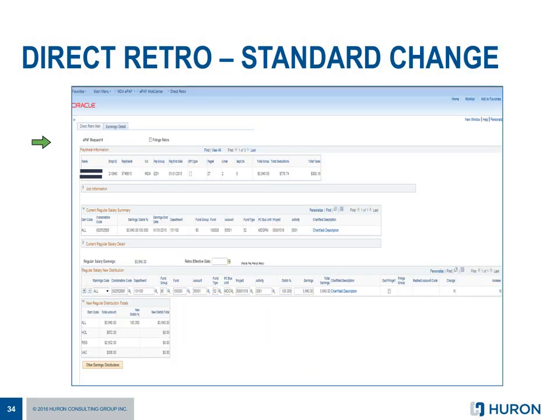This next screenshot is displaying the core functionality of the retro page. At the very top here, we can see the paycheck detail. So you're able to scroll left and right here to view all the information about each of the paychecks that were selected from the search results grid.